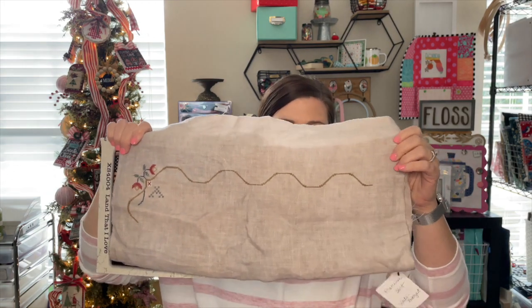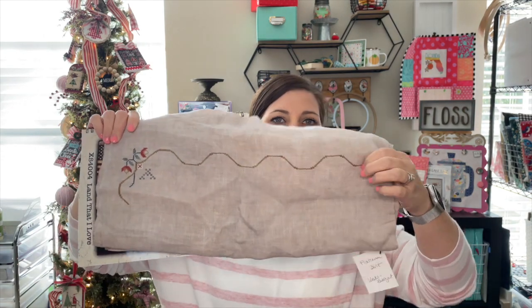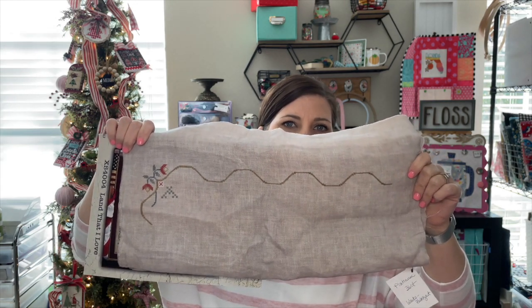But this I'm stitching on, or restarted. I wasn't very far to begin with. It's on 36 count Platinum by Weeks Dye Works, and I started up at the top. I have pretty much just enough room to get, and I will frame this myself, so I'm not worried about how much room I have, but I have enough room to get to here, where it starts to come down. So I was able to get that accomplished during the car ride, which is all I really wanted to do.